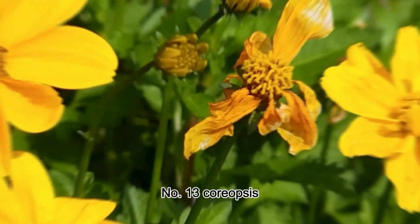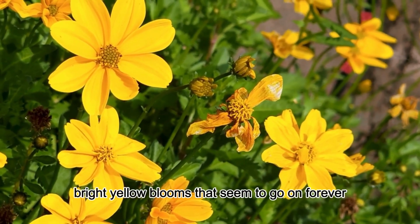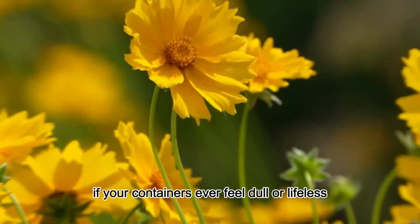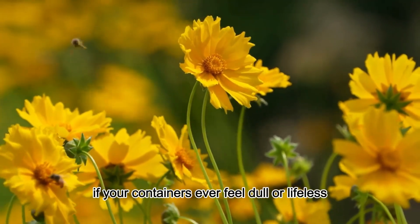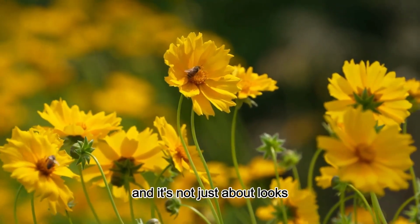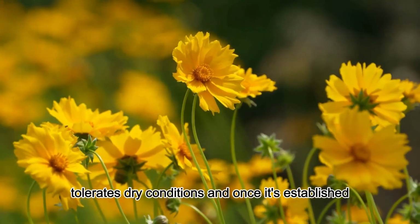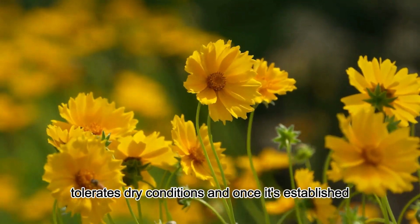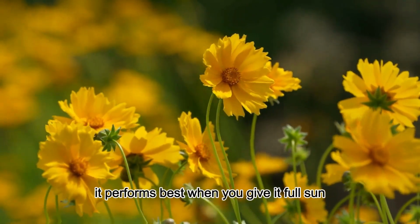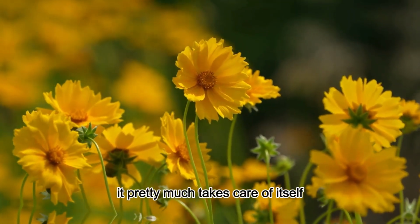Number 13. Coreopsis. This plant is pure energy. Bright yellow blooms that seem to go on forever, especially through the warmer months. If your containers ever feel dull or lifeless, this is the kind of plant that instantly fixes that. And it's not just about looks. Coreopsis is tough. It handles heat, tolerates dry conditions, and once it's established, it doesn't demand constant attention. In containers, it performs best when you give it full sun and well-draining soil. Beyond that, it pretty much takes care of itself.